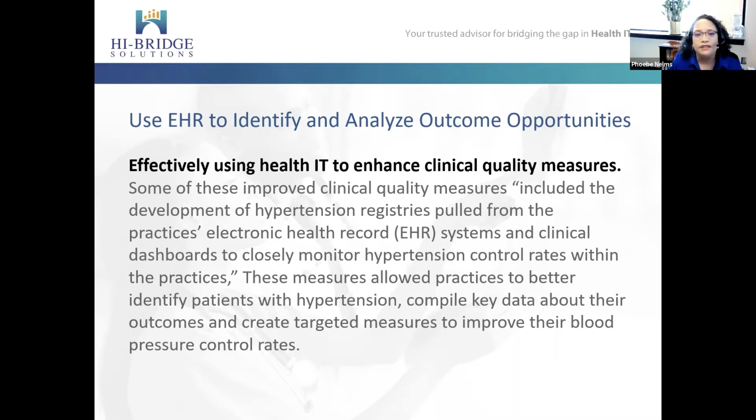So I was speaking with a practice manager last week, and she shared that her goal for this year is to reach a target of 60 to 65% blood pressure control across her practice. So how was she going to do that? She was going to use the report functionality of her EHR to identify patients who would be most in need of attention. And of course, running those reports pulls together their diagnosis and uses claims data and so on.